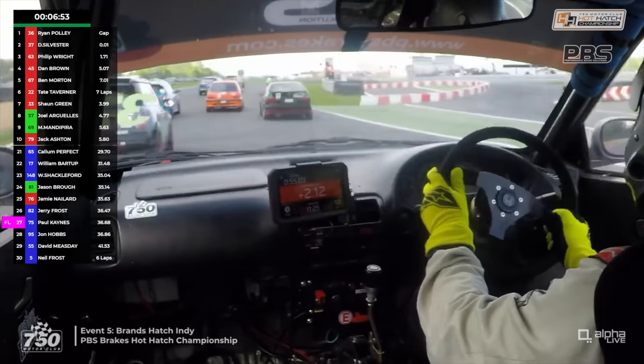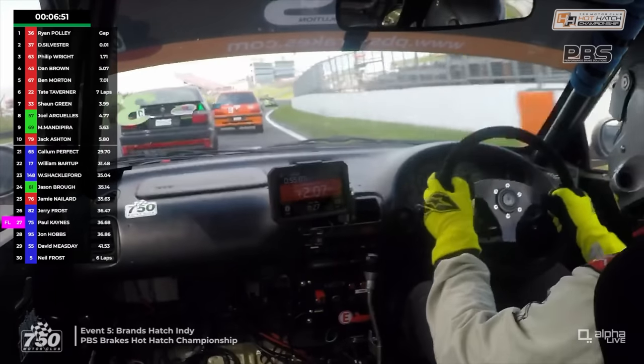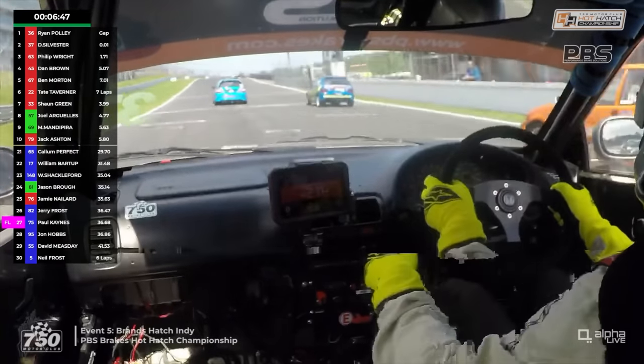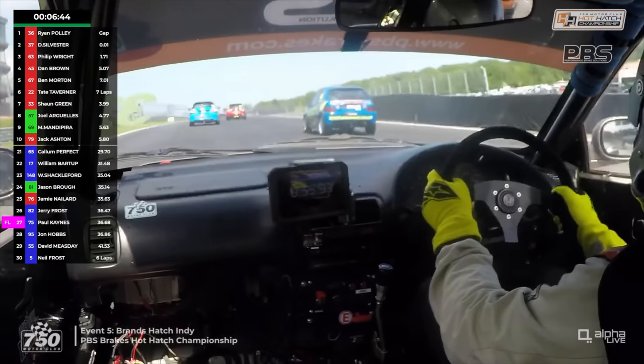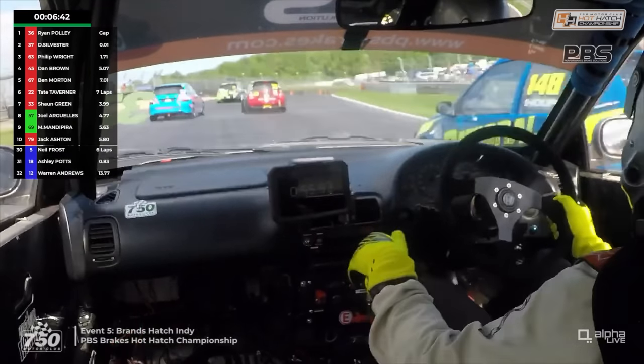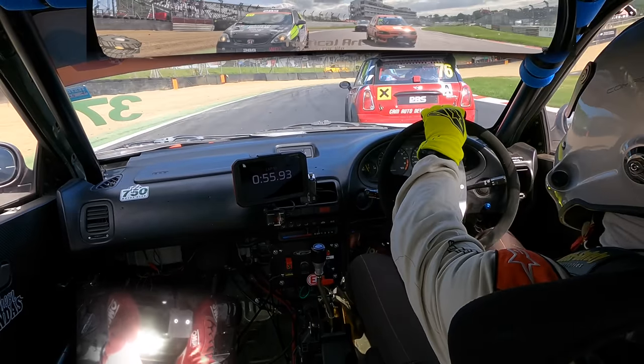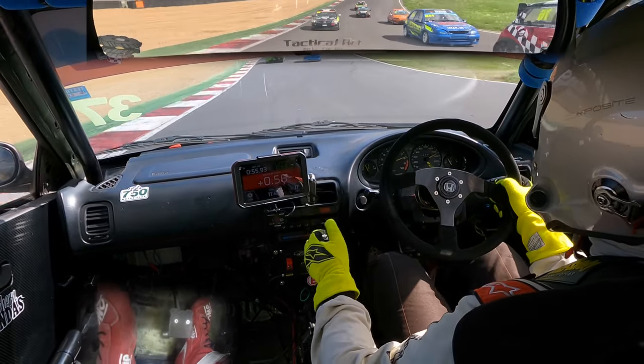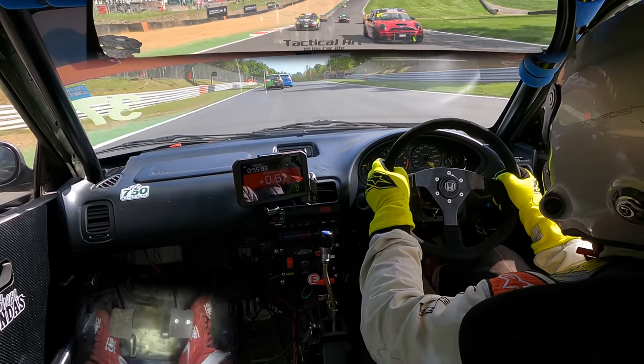And through the middle there, ducking through the middle was Polly. That was a really nice bit of work. But there's no room on the inside for Sylvester, so he has to dive up the outside as well. He can outbreak these guys, and he's going to go shooting past. Oh, he's got a Mini in front of him. That was really tight as he came across the red Mini. Well, that was good reflexes, I'll tell you that much.